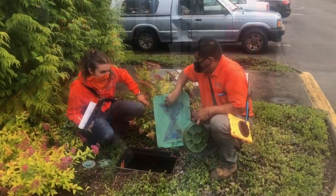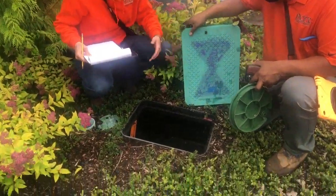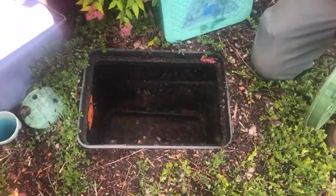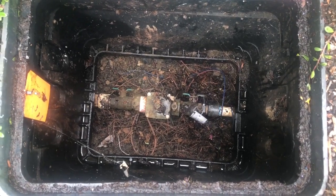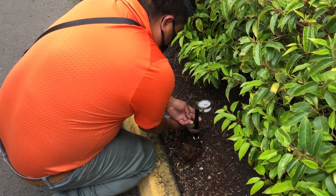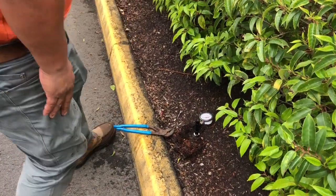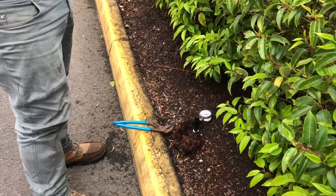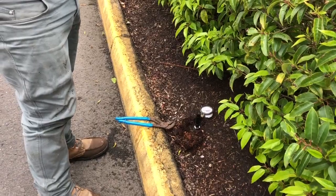One of our first steps is to locate and document the point of connection and the backflow device, and make sure that we understand what the system capabilities of flow are. We will evaluate each zone to make sure that it has the appropriate operating pressure. Often inappropriate pressure provides inappropriate performance, and this can be corrected by renozzling.